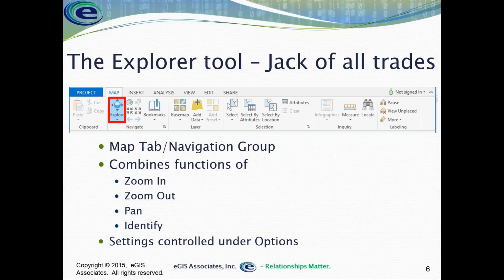You don't have the identify tool anymore. That's gone. You do still have some separate zoom tools, as you'll see here, and I'll demonstrate the zoom extents and scaled zoom in, zoom out, zoom previous, zoom forward. Those kind of things are still there, but a lot of what you're going to do with this one tool here, the Explore tool.